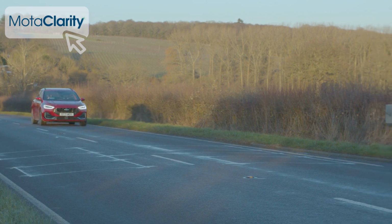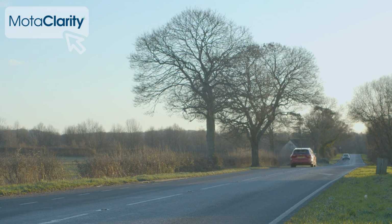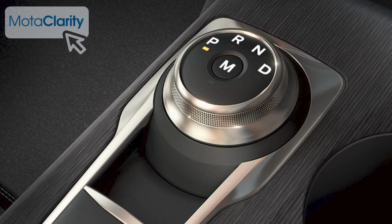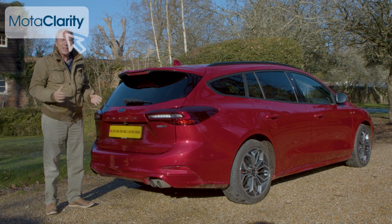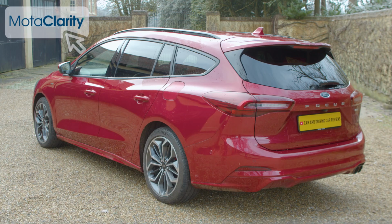to 35.3 miles to the gallon on the combined cycle and 183 grams per kilometre for the manual version, and 35.8 miles to the gallon and 182 grams per kilometre for the automatic variant. The styling has usefully evolved, but still looks a touch conservative in this station wagon guise.